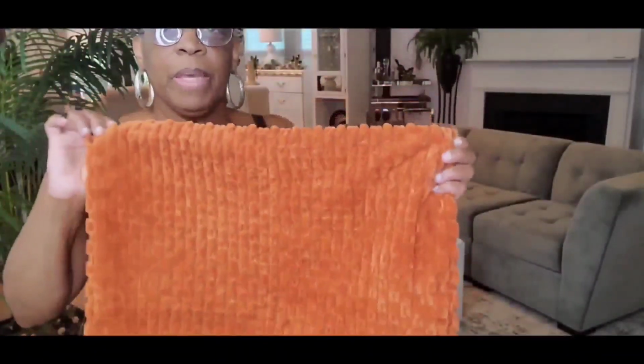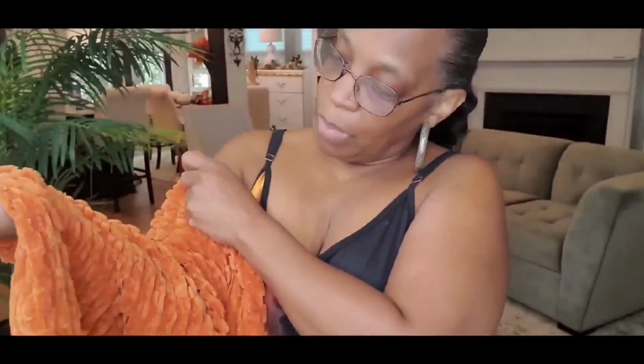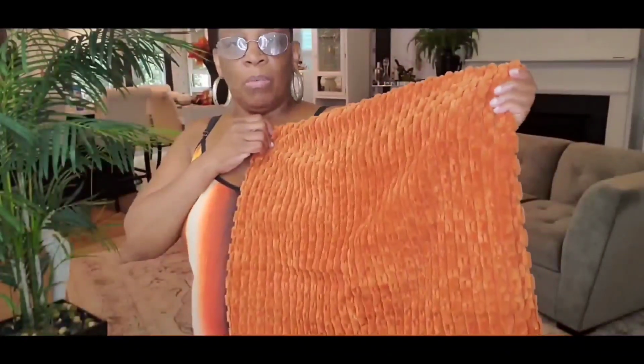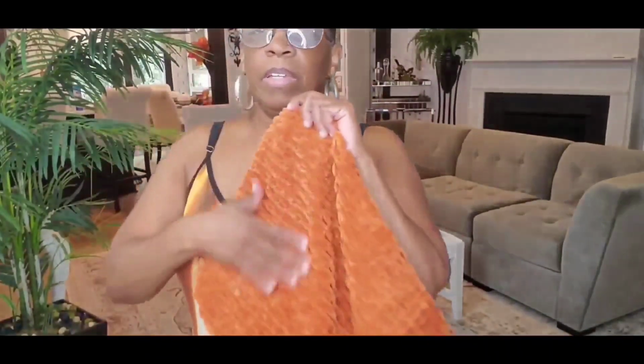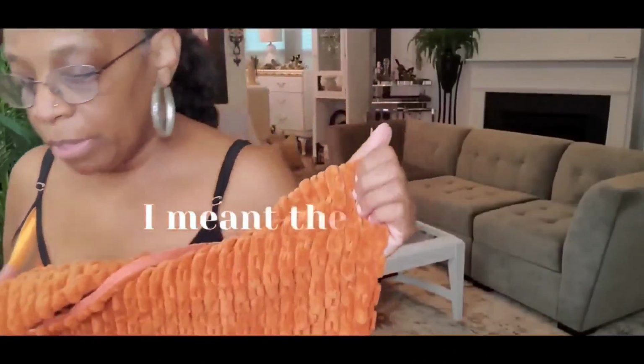I got it from Amazon, and I love the hidden zipper in it. So I got two of these, and on camera it looks orange, but it's really like a burnt orange rust color. It looks like a brighter orange than what it really is, but I love it. And I love the corduroy. This one is not really corduroy, but I just love the pattern of it.